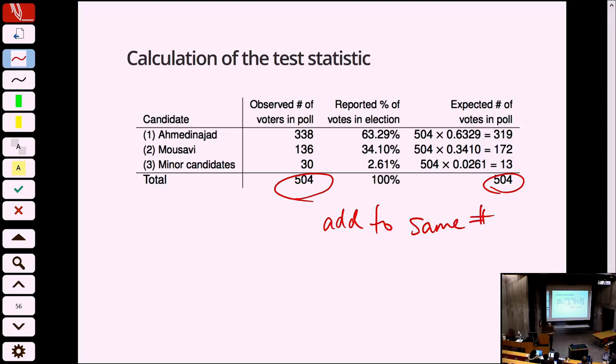Now that we have this, setup is done. Test statistic: observed minus expected, square the result, divide by the expected, plus second category, plus third category. Add them all up and get your chi-squared test statistic.